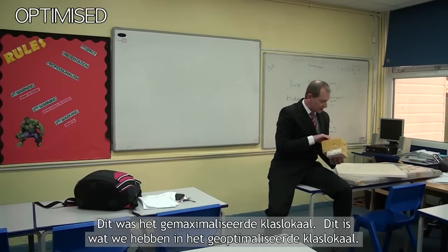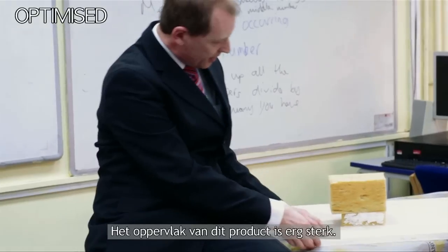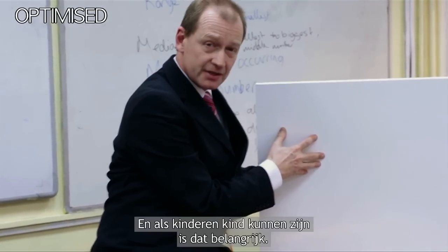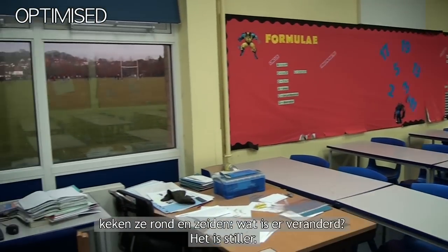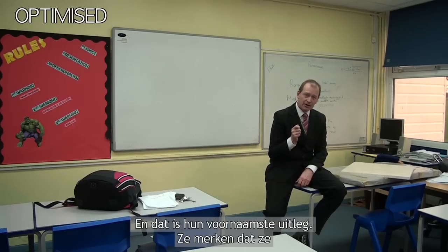That was the maximised classroom. This is what we have in this optimised classroom. The surface on this product is very tough, and when children are being children, that is important. When the children first came in here after the conversion, they looked round and said, "What's changed? It's quieter." And that was the overriding comment that they had.